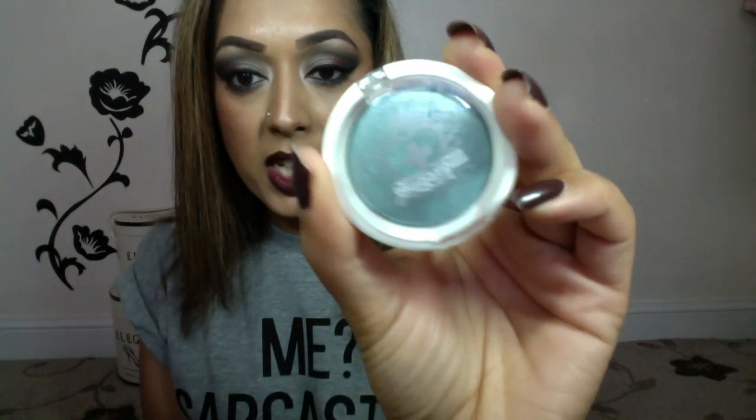So let's start off with the usual. Comes in the gorgeous little Sugarpill packaging. Their packaging is one of my favorites, along with Lime Crime. They take such good care when it comes to designing. They're very creative, they're not boring, they're not the same as everybody else. And this one has the heart and the little cross in the middle with the Sugarpill logo on the front. And this shade is called Candy Crush, like the game, and you are correct.